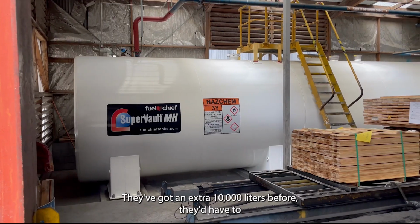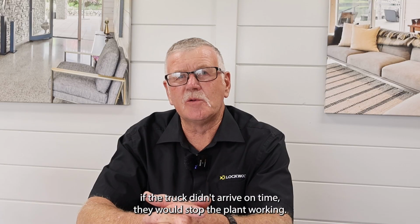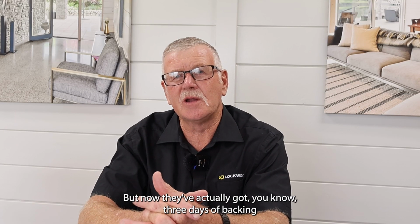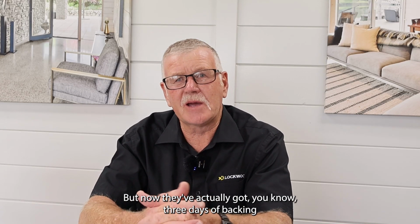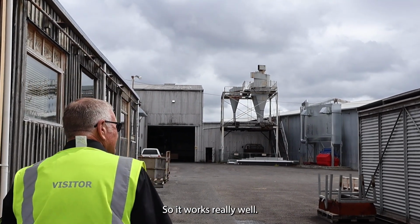They've got an extra 10,000 litres. Before, if the truck didn't arrive on time, they would stop the plant working, but now they've actually got 3 days of backing without having to run out of fluid. So it works really well.